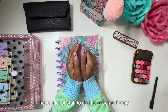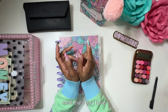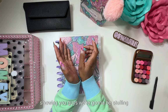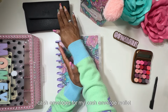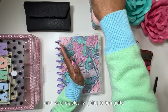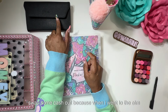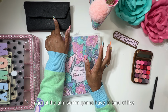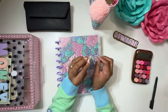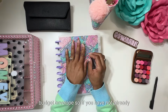Today we have a lot of stuff to do. I have some happy mail that I got. I have a new savings challenge that I'm going to be showing you guys. We're going to be stuffing the cash envelopes from my cash envelope wallet. I got to swap some cash out because when I went to the ATM, I didn't go to the bank. I only had 20s that I got out of the ATM, so I'm going to have to do a little cash swap from my budget envelopes.